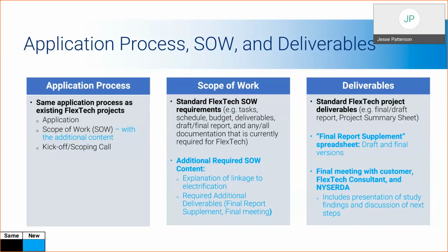So you may be asking yourself, why are we adding this final meeting? This is really to create an opportunity to review the different findings from the study and discuss these findings collectively with the customer, and to go over next steps and connect customers with implementation programs that may be a good fit.